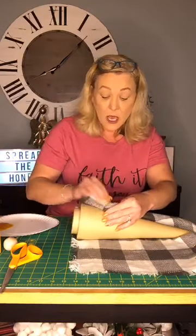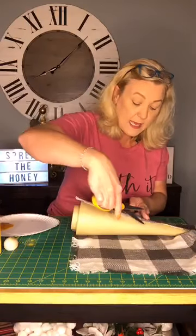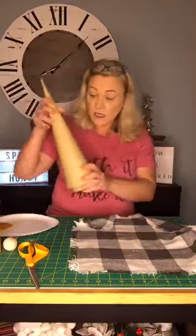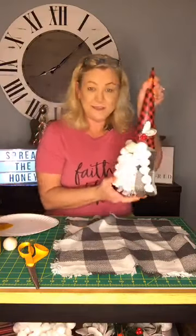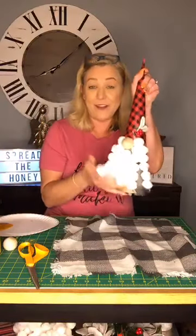Okay, so let's get this started. So basically all I did is I'm taking my cone and I'm using my edge as my fringe. All right? You can do this any way you want. And then I'm kind of eyeballing where I want it to end. So there's no measurements or anything like that. But if you're just hopping on, we're making this little guy. It's a little twisted on the camera.